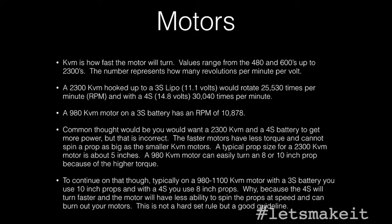So you want to go to a smaller prop, which does a couple of things. The prop will spin up faster, so it'll be much more responsive than having the big 10-inch prop on there. Again, this is not a hard set rule. It's just a good guideline, and those are a lot of the reasons why, since the prop is spinning faster, you want to go to a smaller prop, to get faster response time when you're trying to take off, and you're not pushing the motors. I've actually run 4S on my 10-inch props, and I've never had a problem, but the motors do get very, very warm. So I totally understand this, and now I'm pretty much running 3S for the most part on those. So again, it seemed counterintuitive, but now you understand why that is.